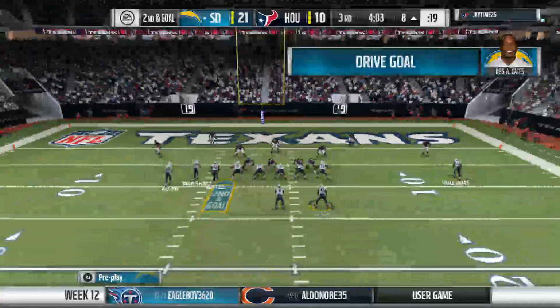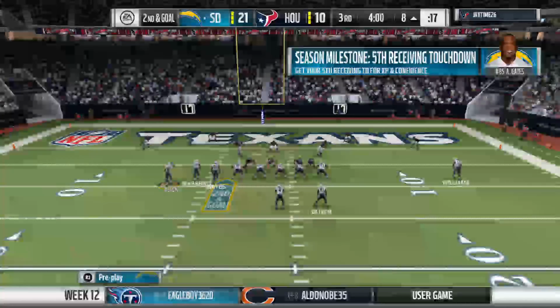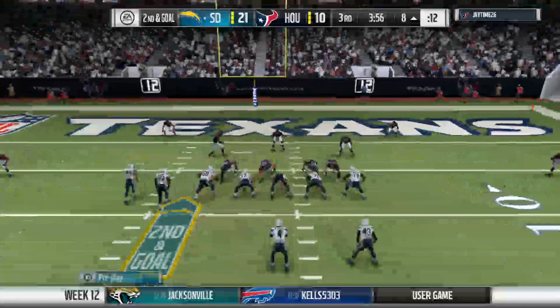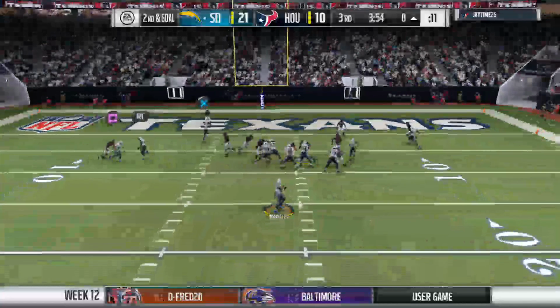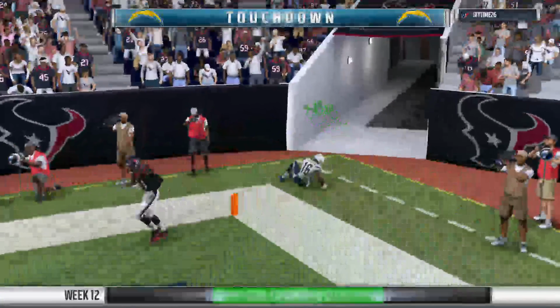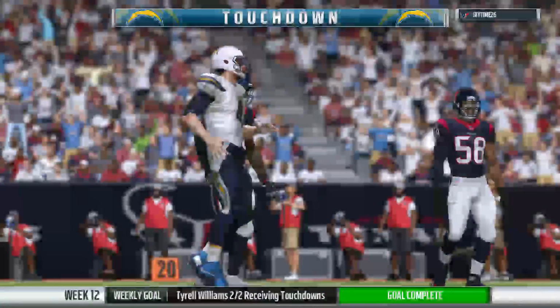Let's go. Green 39. Green 39. The wide receiver moving to a new spot. From the shotgun, he'll look to throw. And this is hauled in by Williams for a Charger touchdown. Tyrell Williams with his second TD. Lambo to add on the extra point. And the lead is up to 18 now.